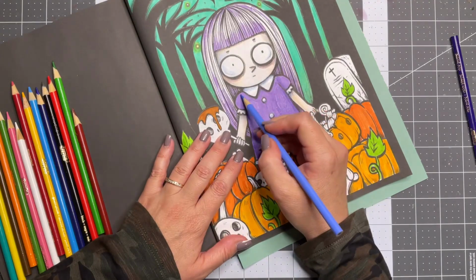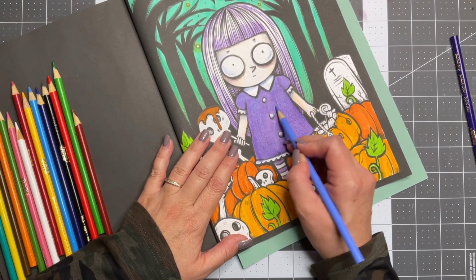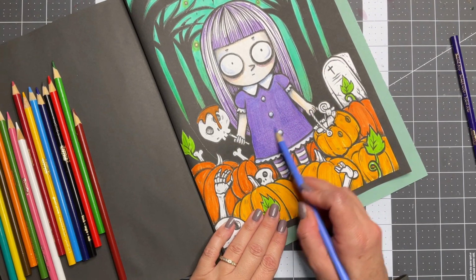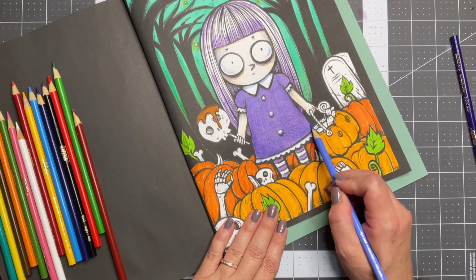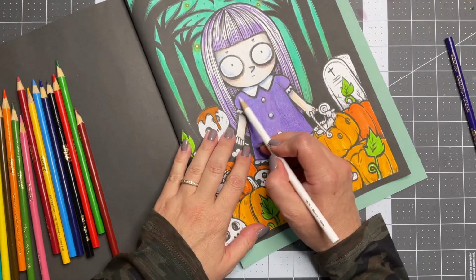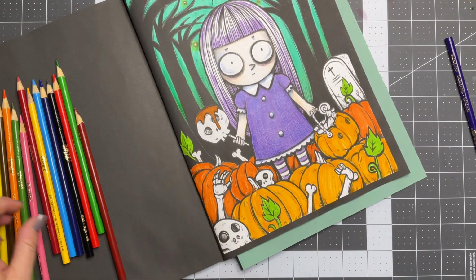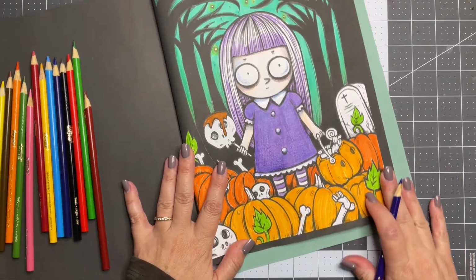All right, let me see what happens when I put this light blue. It definitely doesn't give you a smooth coverage. It's probably because of the marker. Definitely different than doing it on top of an alcohol marker or even a Tombow marker. So yeah, just be aware of that. But I don't really see the marker lines anymore, so that's good. We'll just say her dress is very textured. Yeah, I feel like it got that wax bloom super fast.